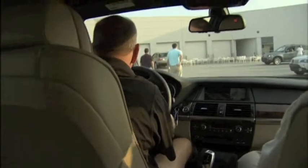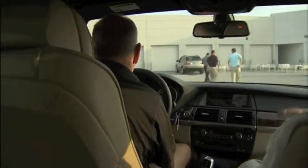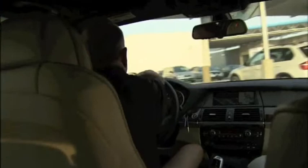Okay. That was too cool. That was awesome, guys. We were trying to get everybody over to the canopy for demo laps. So pull it right between that silver one and the posts. And that was a great job, by the way.